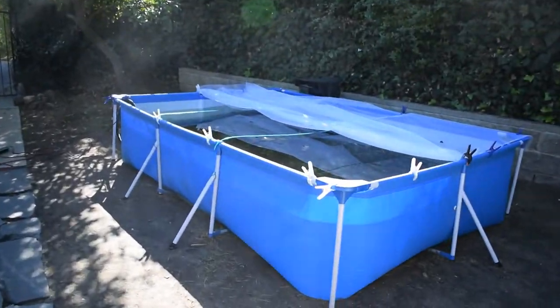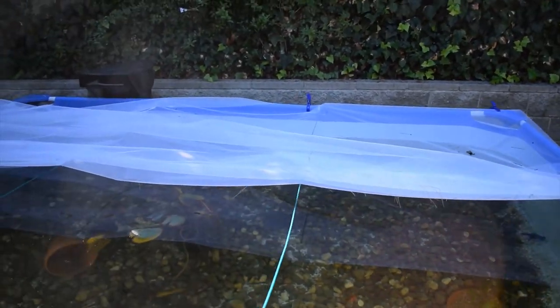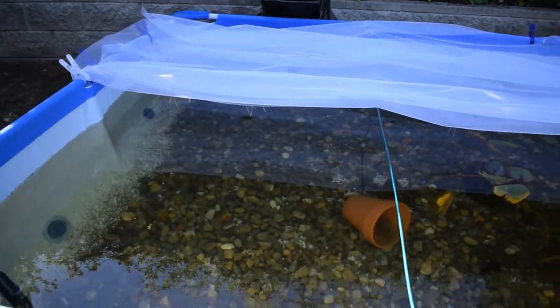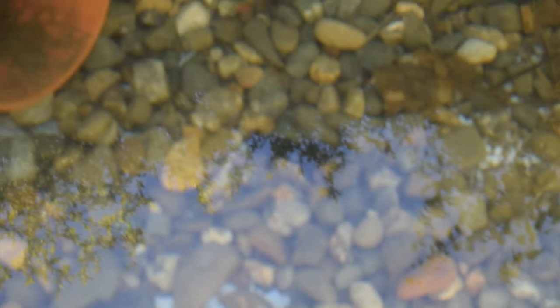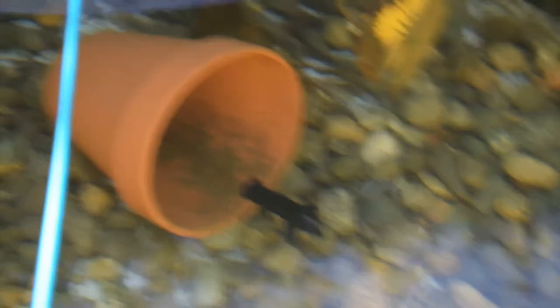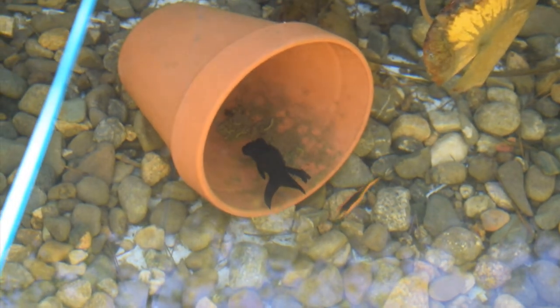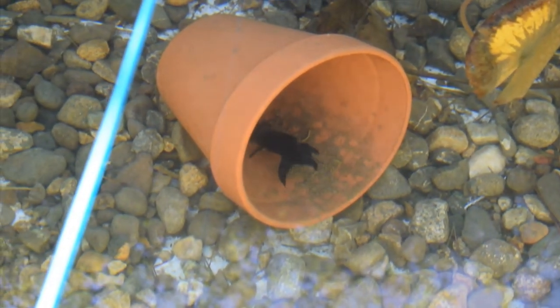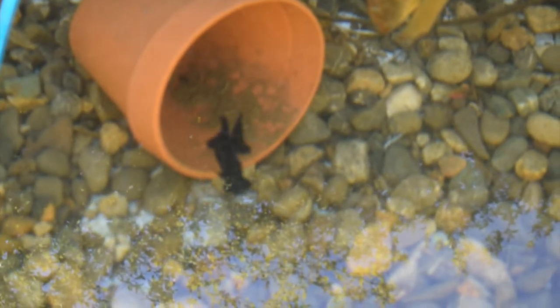All right, guys, here we go. This cover is so helpful. It's saved me so much work from having to fish stuff out of the pool pond. But yeah, here we go. Oh, we got one of our black moors right there. So cool. Oh, come on, go inside. Yes, he's going inside. Awesome. Oh, we got the other one over there. Nice. He's coming back out. So cool.